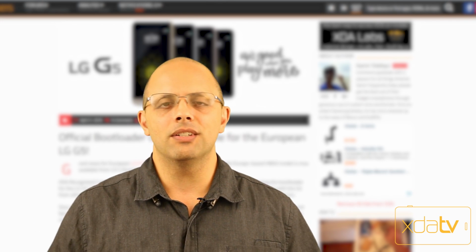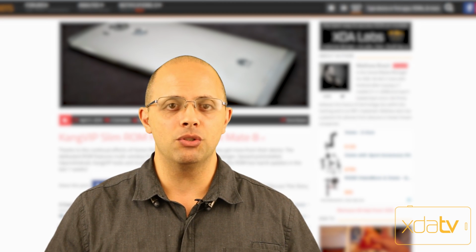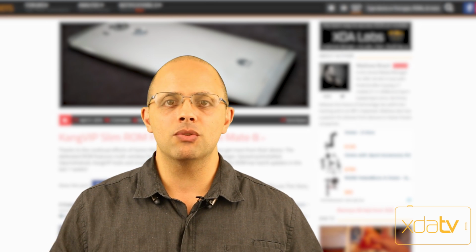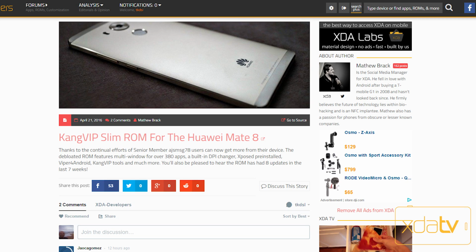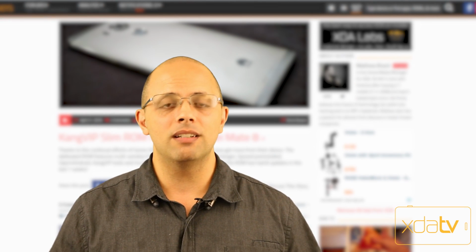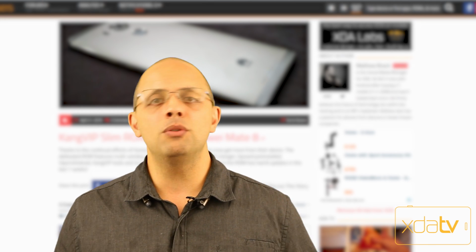So definitely very nice. Kang VIP has been released for the Mate 8. If you have this device, this is something that you'll definitely enjoy having, as it not only deodexes some of the main things in the main ROM, but also gives us the ability to have multi-window support for up to 380 different applications. So definitely a much bigger supported list of applications. We have Xposed, Viper4Android, definitely very nice additions here. So these are some of the new features that we have there.